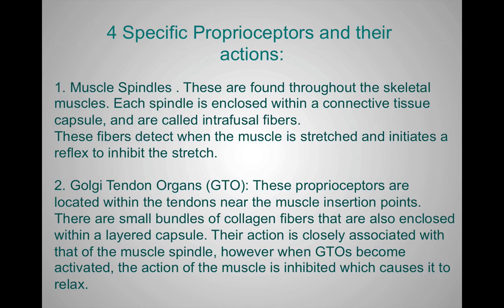And if we look at the proprioception and their actions, muscle spindles, these are found throughout the skeletal muscle, and each spindle is enclosed within a connective tissue capsule, and they're called intrafusal fibers, and these fibers detect when the muscle is stretched and initiates a reflex to inhibit the stretch. Golgi tendons, on the other hand, are proprioceptors located within the tendons near the muscle insertion points. And there are small bundles of collagen fibers that are also enclosed within a layered capsule. Their action is closely associated with that of the muscle spindle. However, when the Golgi tendon organs become activated, the action of the muscle is inhibited, which causes it to relax.